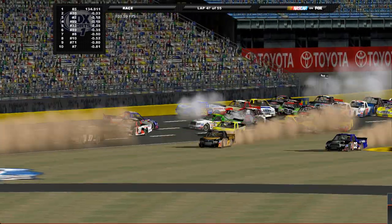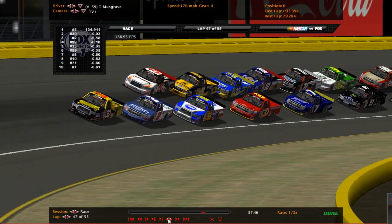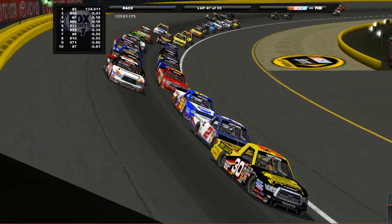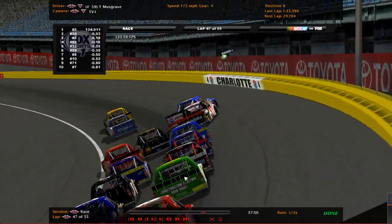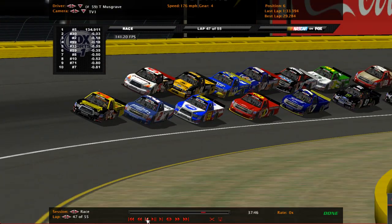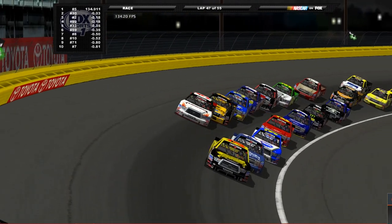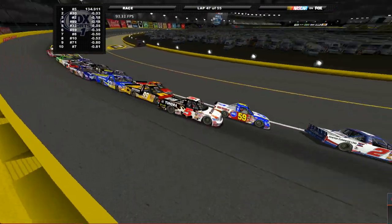My goodness, what a crash. Ted Musgrave, hard into the outside wall. Hadn't spoken about him at all yet today. We're about to mention how well he was running up in third, taking advantage of the restart to gain some track position there, and just the 99 of Eric Darnell. I mean, we're at the point where you can't really risk lifting and losing a whole bunch of spots in this race because you're running out of time.